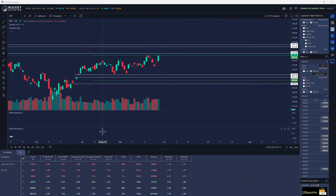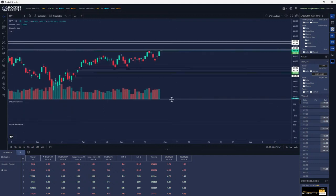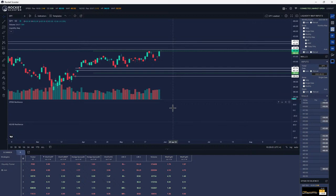So you'll be able to interact with Rocket Scooter even through Discord. Imagine you're running from meeting to meeting, and you're like, oh, my alarms just went off. Okay, what's the liquidity map on Apple? You can go message the bots. We say Rocket Scooter AI, and the AI is not just meaninglessly put in there. We're using AI features to do different things. Eventually the robot would be able to give analysis of what's going on.